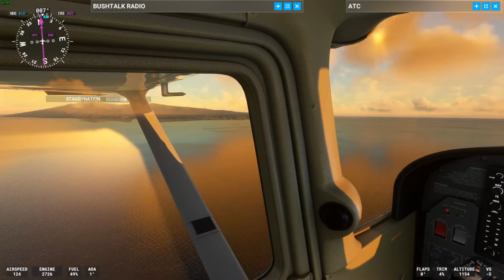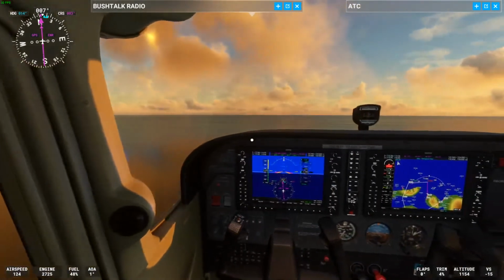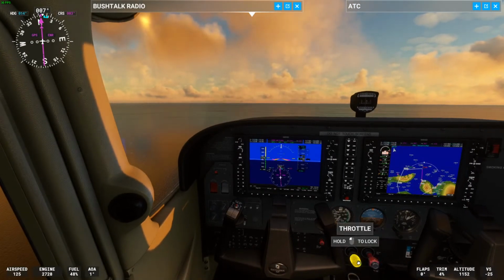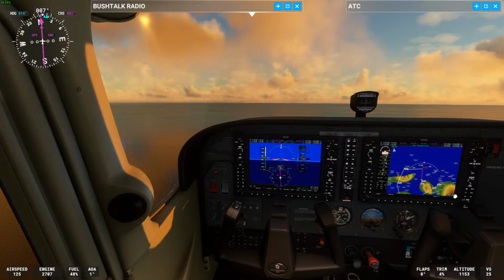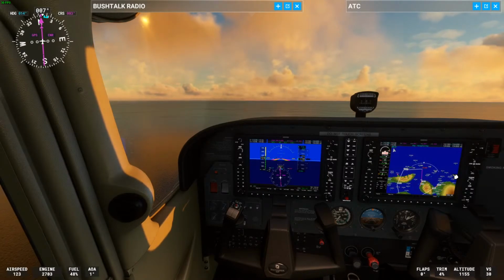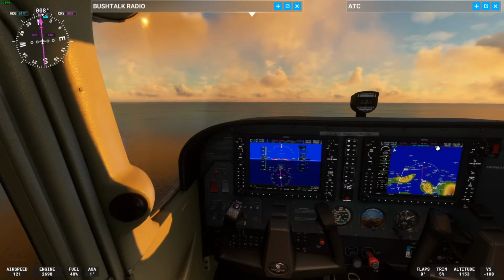As we fly over the Pacific Ocean, let's go ahead and check our flight plan here. Alright, our torque is a little high. We're going to reduce our RPM. That should get rid of that. Maybe we got to go a little more. Nope. There it goes.